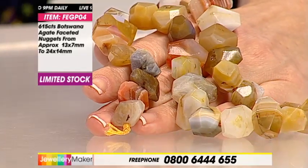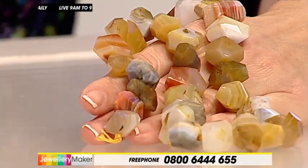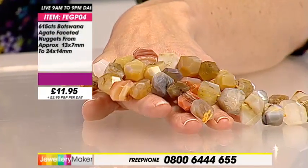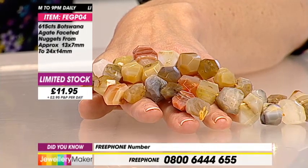Talking about the king, these are the king of agates. Oh, I've got to move on. The how much? What's going on? You can't giveth and taketh. 615 carats for $11.95. We'll bring that back. $11.95, 615 carats, $11.95.